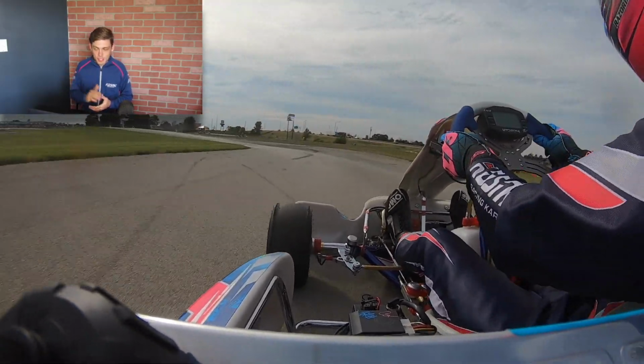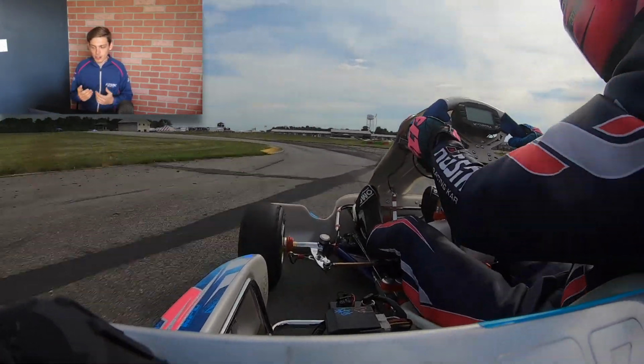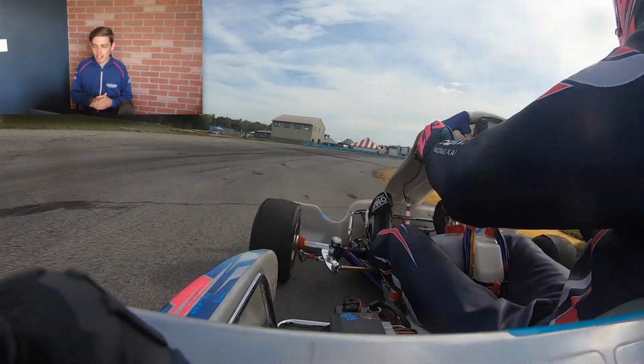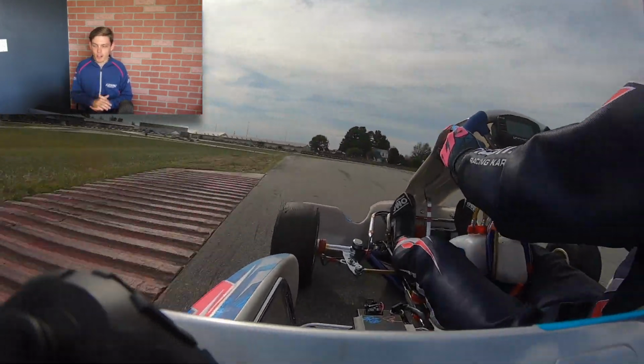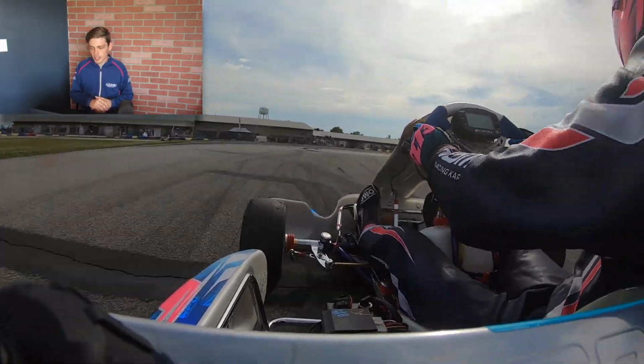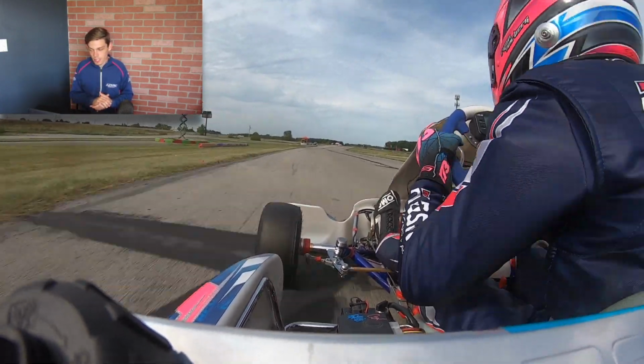So something to keep in mind when you're blocking like this, make sure to brake a little bit earlier in all the corners so that you have that ability to slow down, because if you have lag in your tires, you're definitely going to slide off the track if you brake late. Down the inside, trying to give enough space that I can still get a good run going on the straightaway, but really wanted to close that door.